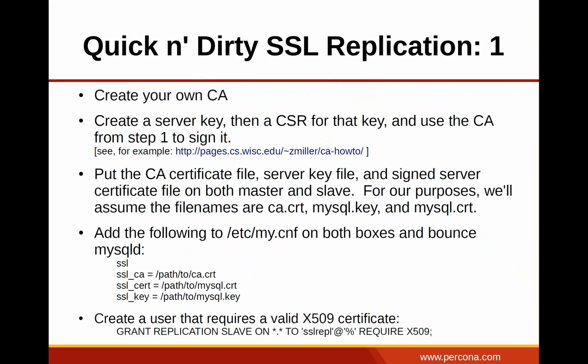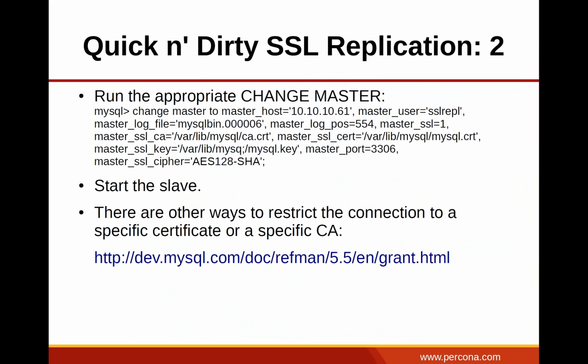then this last one here, we're going to create a user that has no password, but is requiring a valid SSL certificate. If you want a password, you can put a password in, no big deal, but this is one way to do replication with SSL and certificates and not have to specify a password if you have password rotation policies in your organization. Once you have that set up, run the appropriate change master, start the slave, and you're done. It's actually not that complicated.